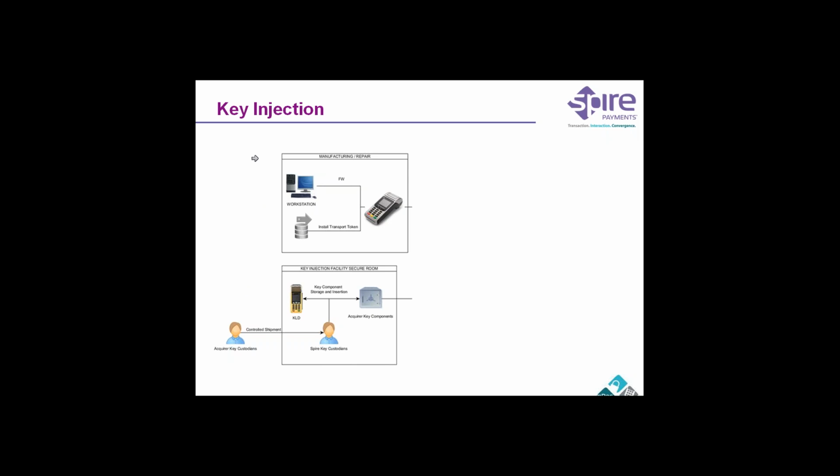This is happening on one side of the world, whereas in the other, down here, you have an acquirer sending you their keys for the POS device. Now, acquirers send you their keys, and you need to store them and use them in a very procedural and very stringent and secure way. What you basically do is you receive your keys, and those keys are stored in a secure facility, what we call a key injection secure room. We use all sorts of safes, all sorts of controls, physical security, training. This requires very specialized, very highly trained people.